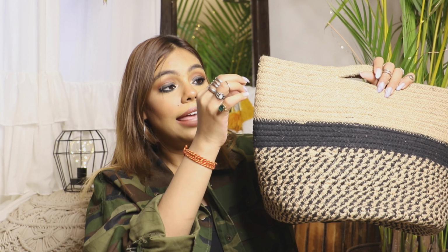My second buy is this jute planter and I really like the vibe of it. Like you have the jute all over running and then the beige color, then you have the black and then you have the mixture of both. So yeah, मेरे को इस टाइप की चीज़ें बहुत ज़्यादा पसंद आती है and I'm a sucker when it comes to aesthetics and I love making my aesthetic look beautiful. So yeah, this is why I ordered this one.